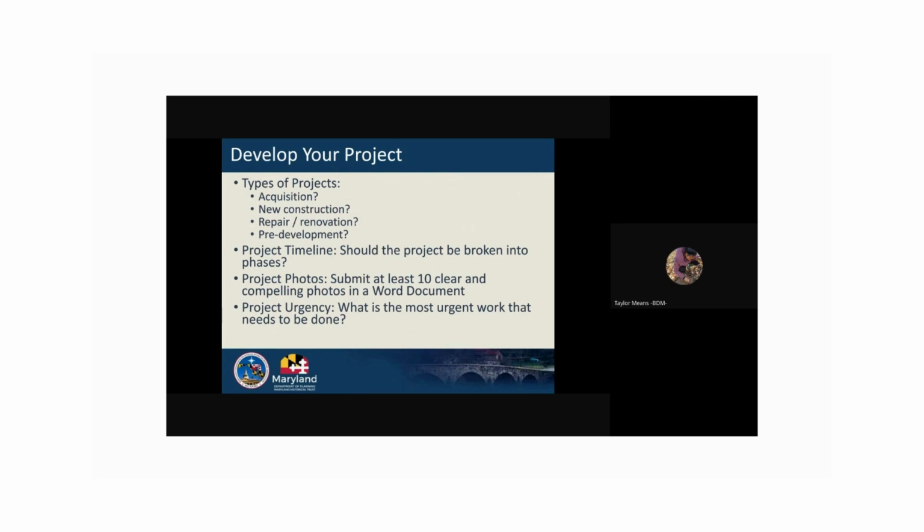What is the highest priority or most urgent work to focus on? Please do not ask us for floor repairs if the roof is leaking and needs to be addressed first. We need to make sure to leave your property in a better state than when the project started.